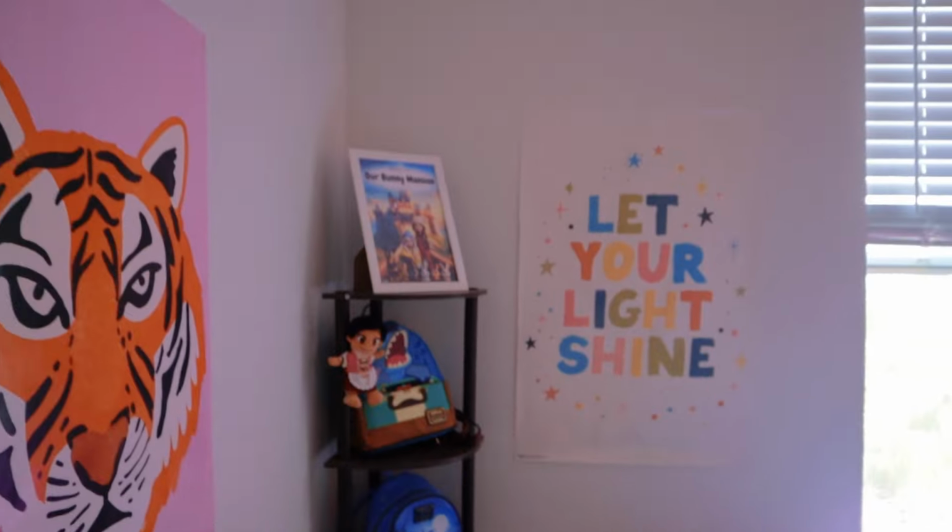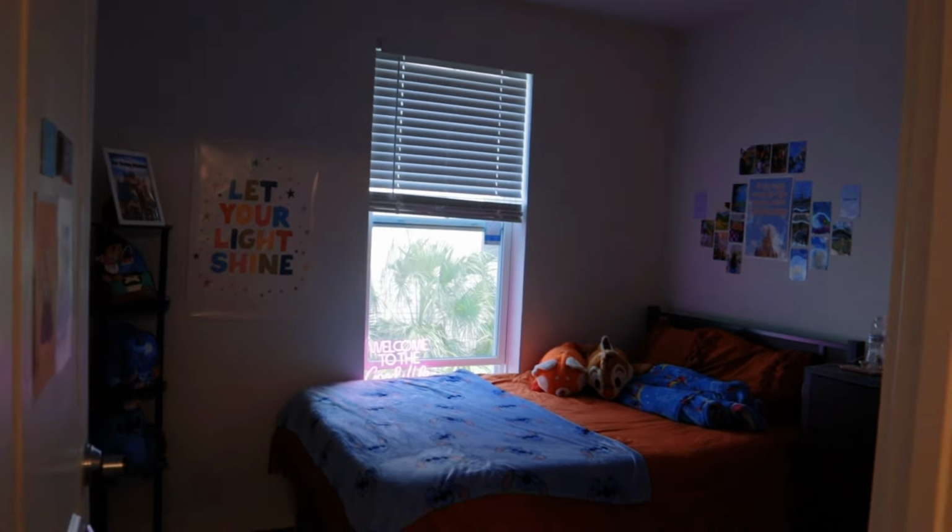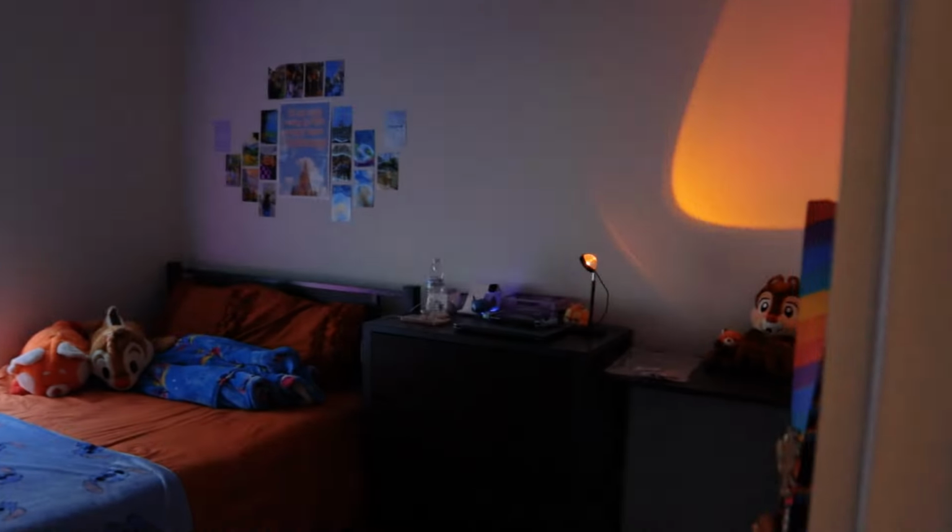Yeah, so this is just another overview of the room. I will come out the door so I can show you a little bit better. Back out into the bathroom. But yeah, this is what everything looks like.